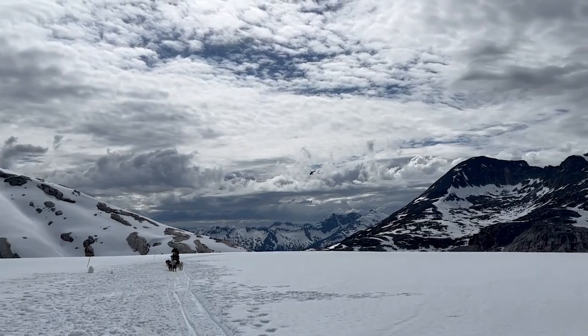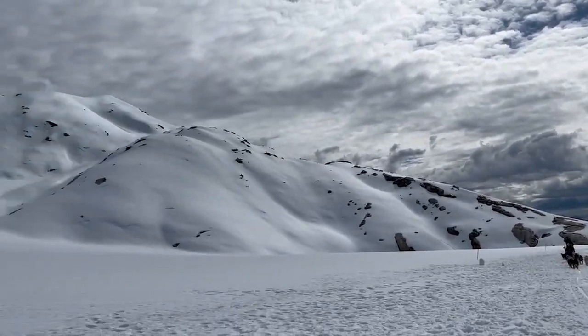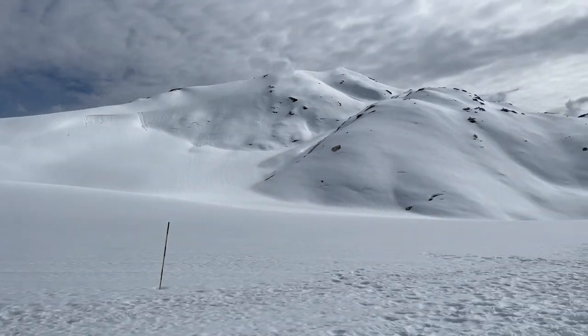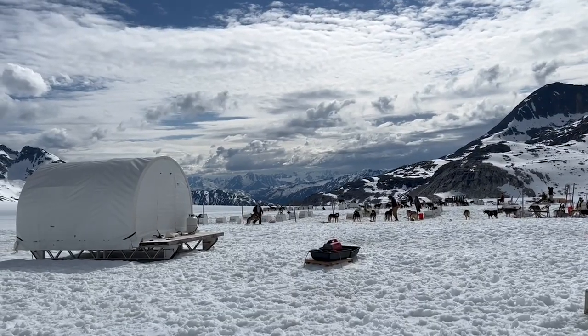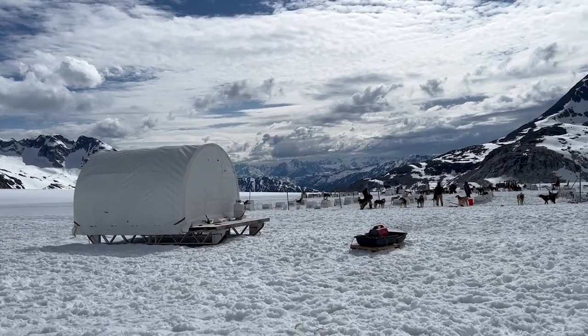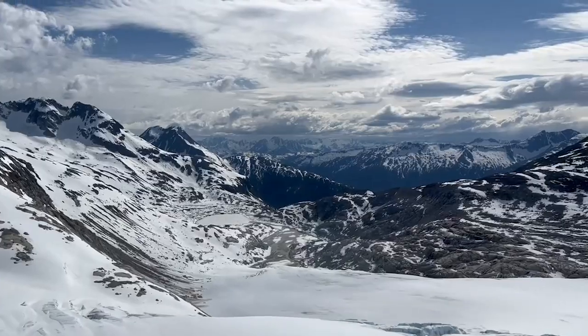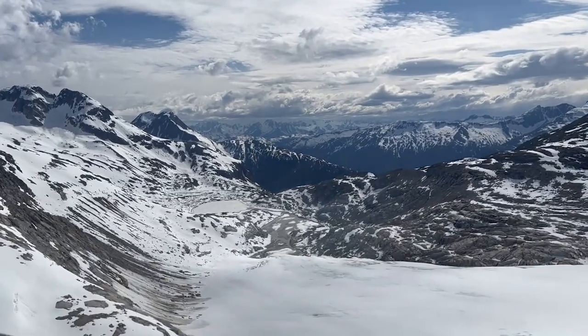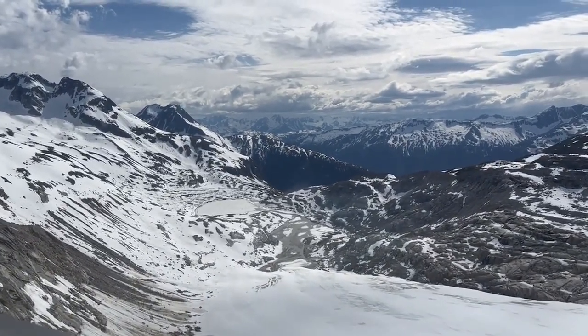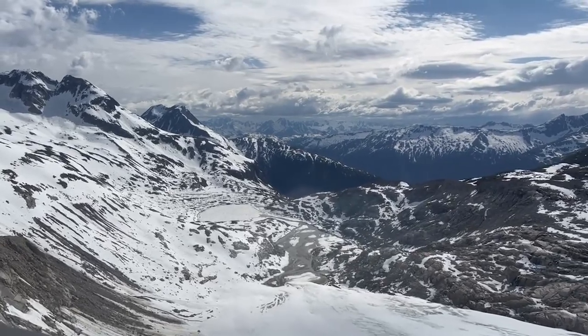Once we were done dog sledding, we were given some time to talk a little more with the mushers, and then it was time to fly back. The scenery on the way out is just as beautiful as on the way in.